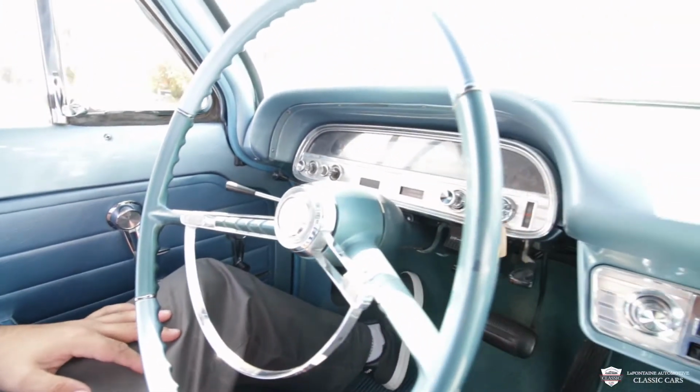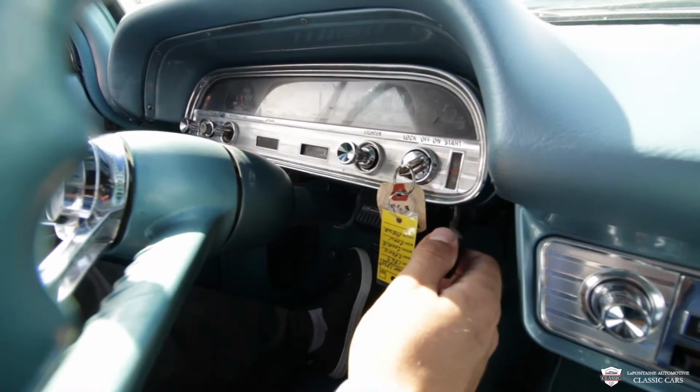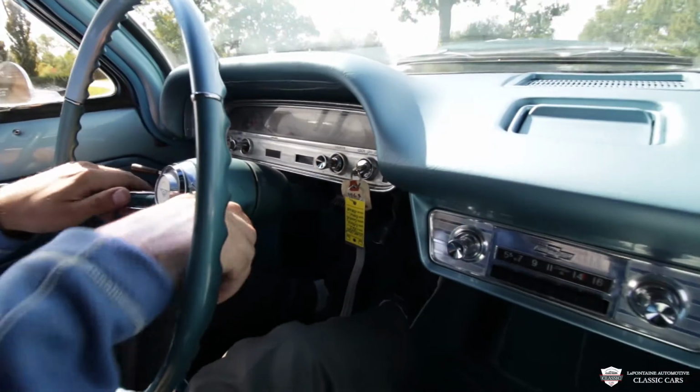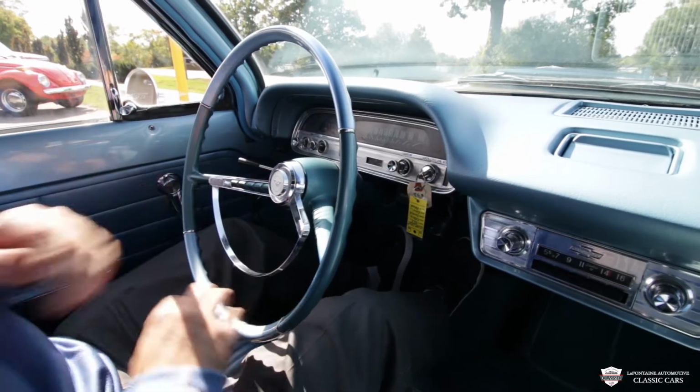Handbrake is fully functional. The gear shifter is different than it is in 2020, and it's a lever. Safety check in the 1963 Corvair reveals the horn works, but there are no seat belts from the factory.